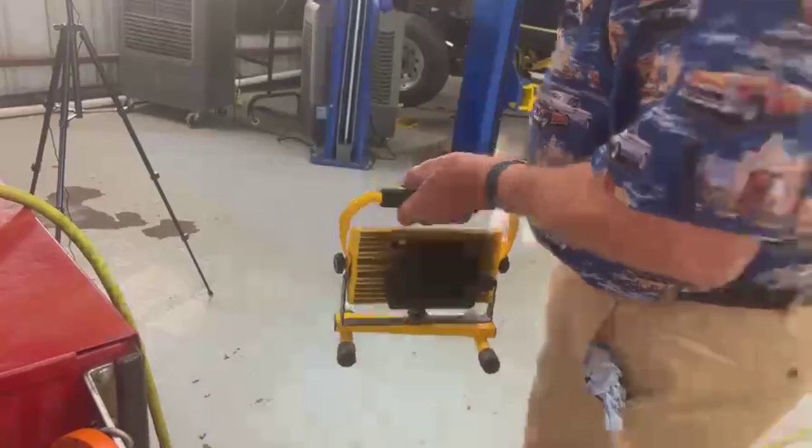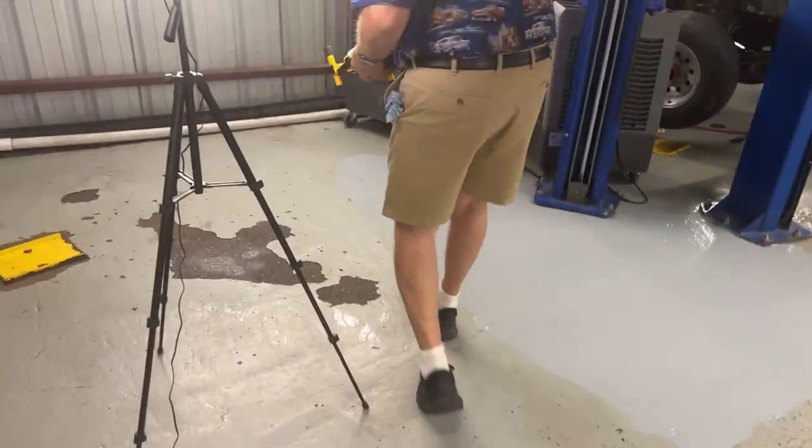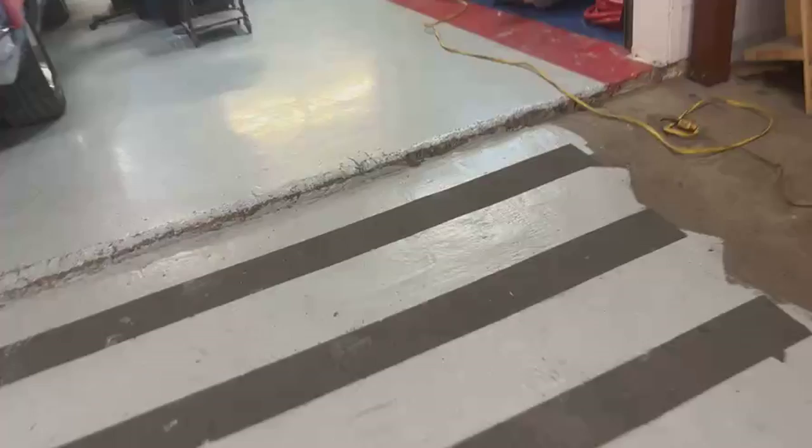All right, I'm going to move you over to this Mustang right here, just to give you some information about what's underneath your car.